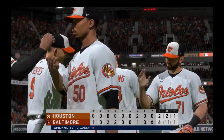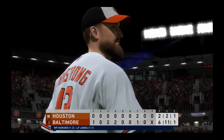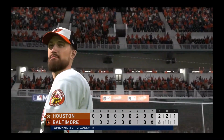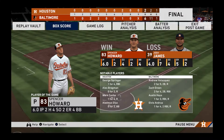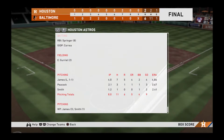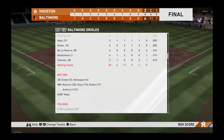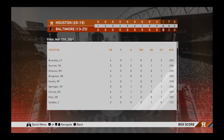6-2. Howard, who had a phenomenal day, does get his first win of the season, and Josh James will fall to 1-1. Player of the game was indeed Spencer Howard, as he went 6 no-hit innings. Unfortunately, he did give up 2 earned runs later, thanks to the 7th, but overall could not be disappointed with what he did. Game 2, however, the Astros do turn around.